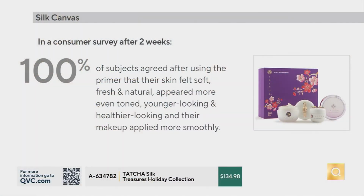Like, it's not just silk, it's the way that our scientists developed this and really curated. We have over 50 years of luxury skincare beauty experience combined on our TATCHA Institute team of all of our scientists. And they really know what they're doing. The way that they marry just a bit of silk, it's like a symphony. That's how he described it to me. You don't get too much trumpet or too many string instruments. It's just like a perfect harmony.